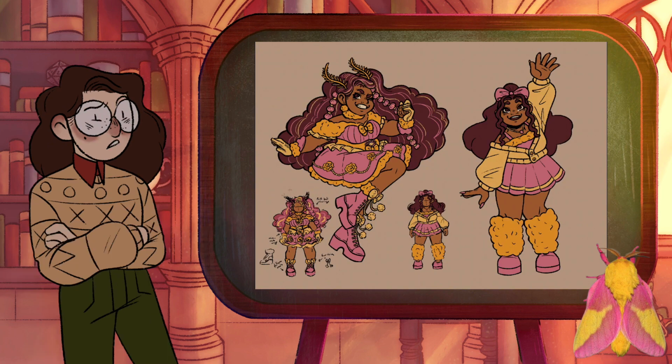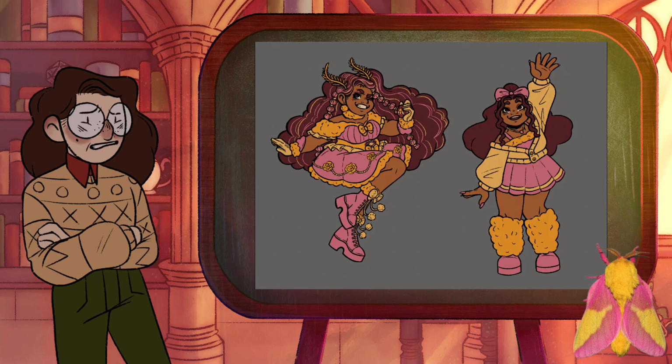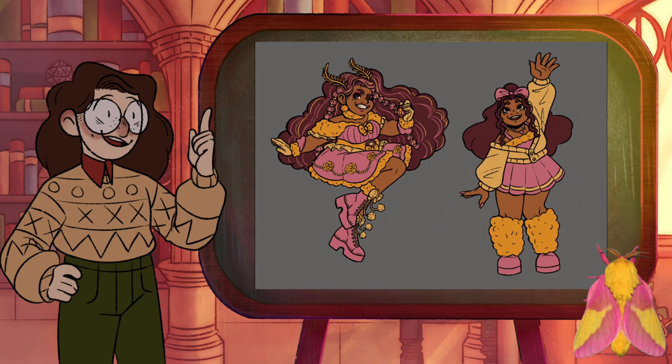I was planning to change the girls' hair colour in their magical girl designs to match their moths more, but Rosy Maple just looked like a pink blob, so I kept her hair dark brown and just gave her some pink and yellow highlights instead, so she'd still have a sense of unity with the other girl's hair, who does change.